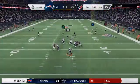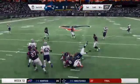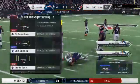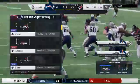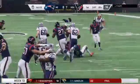Trying to shake off the interception from the last drive. He'll look to throw. Goes underneath here to White, and he almost gets this to the 30, taken down about a yard shy. That goes as a gain of 11 and a Patriot first down.